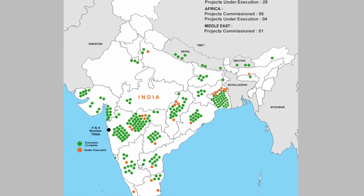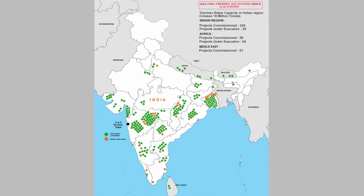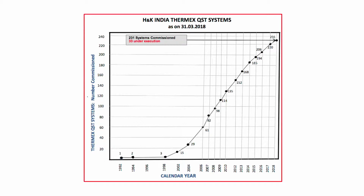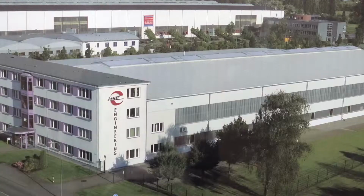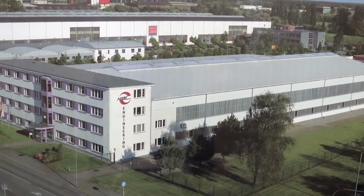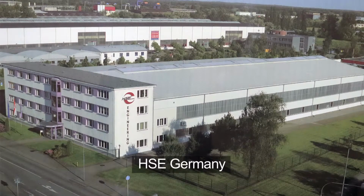Buoyed by the success of Durgapur and Bhilai steel plants, H&K India today has over 260 THERMEX installations to its credit. This makes H&K India the largest supplier of quenching and self-tempering systems in the world. 18 million tons of rebars in India are THERMEX rebars. H&K India has the exclusive and perpetual rights from HSE Germany to sell, market and install THERMEX systems in the entire Indian subcontinent. THERMEX continues to transform the steel industry.